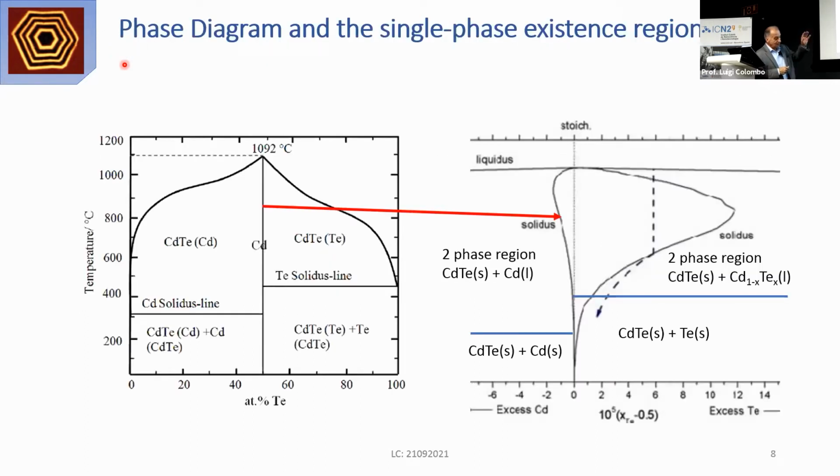Okay, so here I'll describe this a little bit more in detail. Here we have a very simple phase diagram, that of cadmium telluride. Melting point of 1092, and you have cadmium on one side, tellurium on the other side. You have cadmium telluride in the middle, and you have various phases depending upon whether you are tellurium rich or cadmium rich. But if you focus and expand this midline, the 50% line, what you find is that the cadmium telluride actually exists within this broader compositional range. And this is the degree of nonstoichiometry.